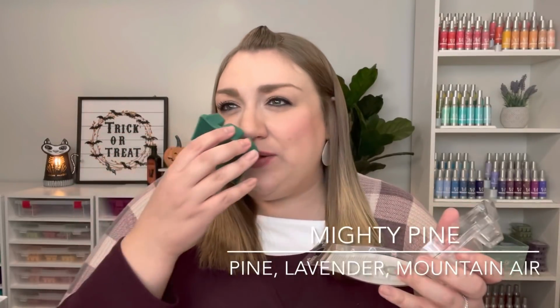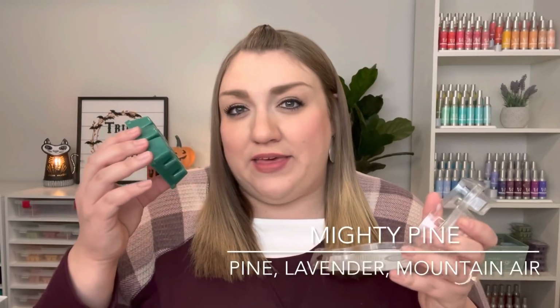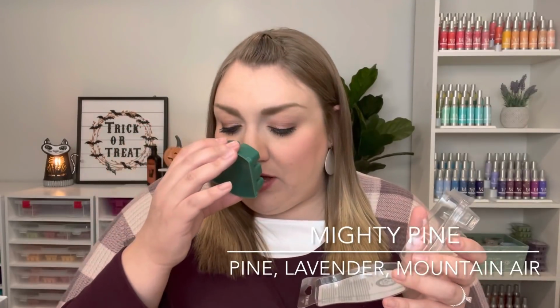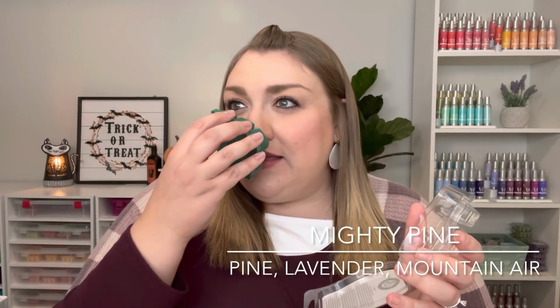There is kind of like a medicinal, kind of herbal note on the bottom that I think is the lavender. It almost smells a little bit like eucalyptus to me. There's just that very kind of sharp scent at the bottom there. And that might be the crisp mountain air. I'm not getting a ton of lavender, but I do think it is making this feel just a little almost astringent, a little eucalyptus-like on the bottom.